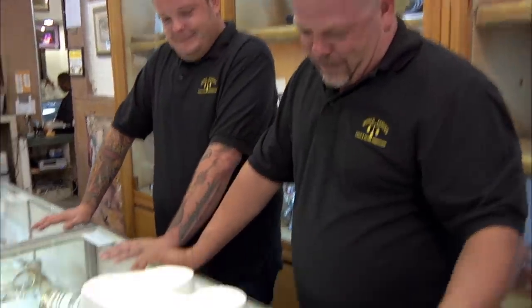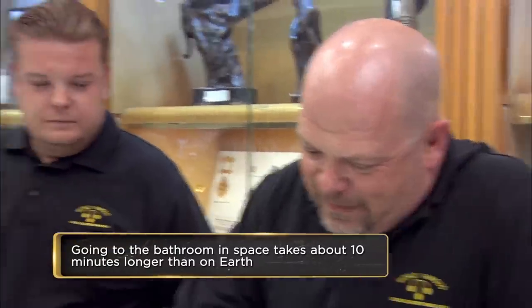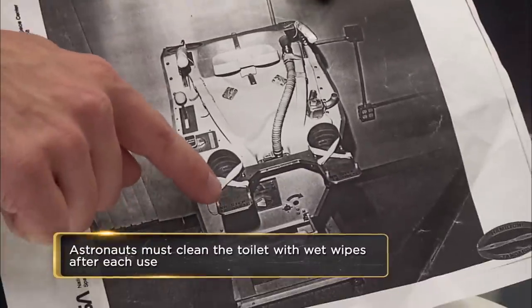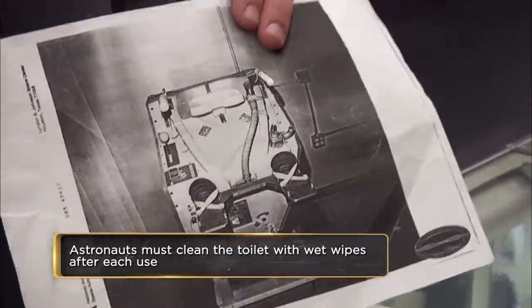All right, and this is a picture of a space toilet. Yes. So how does this thing work? In space, there's no gravity, so you get strapped in with your feet, and then you've got stirrups that you can put over your legs to help hold you down, to keep him from floating off. So theoretically, if a guy screwed up using this thing in space, there'd be floating space turds.